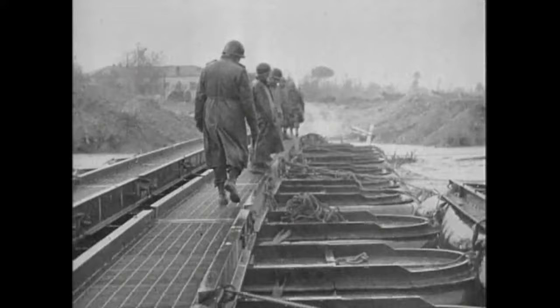The Germans took advantage of the difficult terrain, blew up bridges, and used a number of defensive lines as delaying tactics.